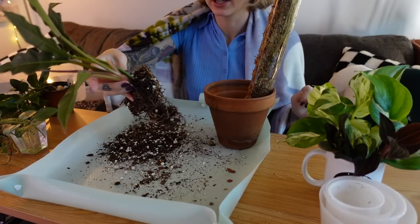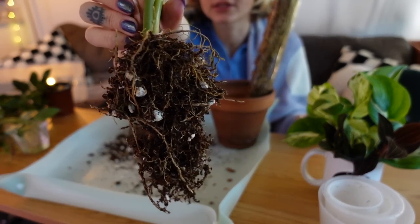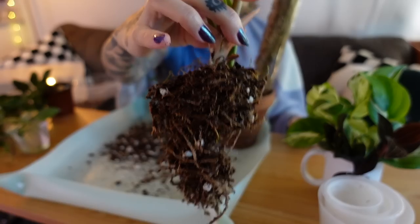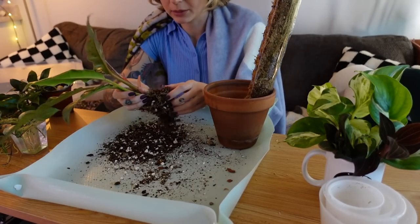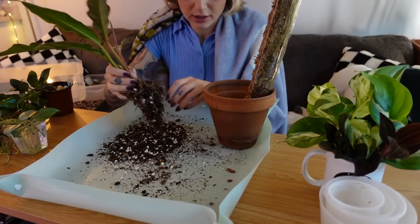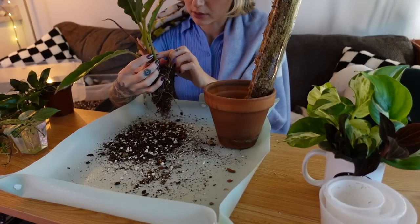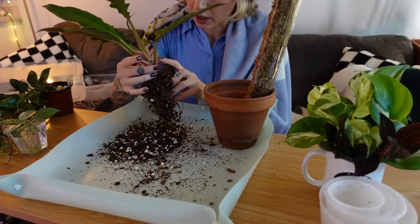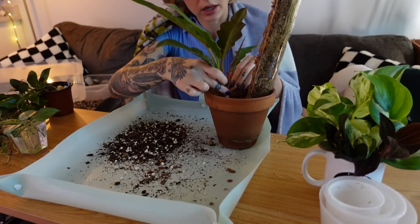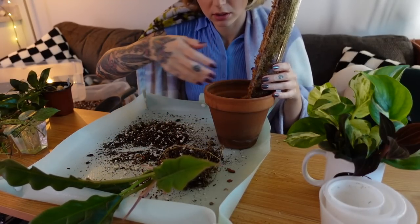I just finished removing what I wanted to remove off of the roots here, and there is quite a bit of roots. I am happy that we're going to be upsizing this because I think it pretty much was time for this plant, but the roots look really good, so I'm really happy with that. But I'm just going to figure out which way I want him to be growing. I think I'm going to do this way against the pole like that. I'm going to add some of this back in actually.